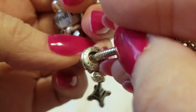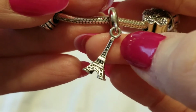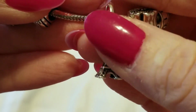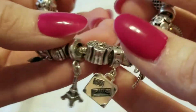Which is really cool because I was really excited about all of that because I had never had an actual Pandora charm. I had started with Charmed Memories, and this was my very first one, and I had decided I wanted to start a travel theme bracelet, and it has grown since 2013, as you can see.